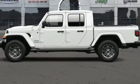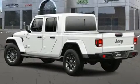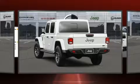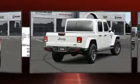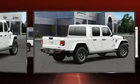Top features include a split folding rear seat, front and rear reading lights, a built-in garage door transmitter, an automatic dimming rear view mirror, a trailer hitch, and remote keyless entry. Features such as automatic climate control and leather upholstery prove that economical transportation does not need to be sparsely equipped.